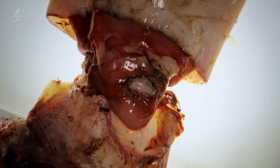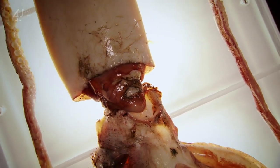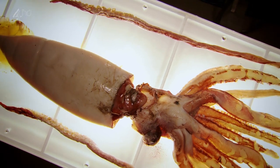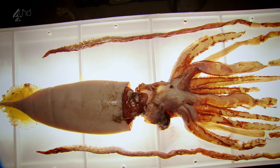We know a lot about large animals on land. We know about lions and elephants and things like that. But here are these creatures which are also very large, but because they're in the deep-sea, we know almost nothing about them. They are the Martians.